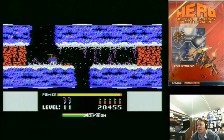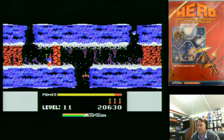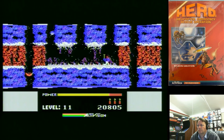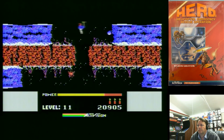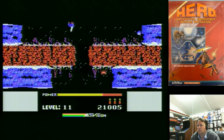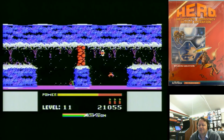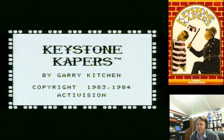So it is really, truly a fantastic game with lots going for it, depending on the idiot playing. It's one you just got to learn the patterns. Alright, I'll leave it at that because, as I said, I've played this one a lot, and I could play it for a while. Absolutely brilliant game though. Right, let's try the next one. So we have Keystone Capers.